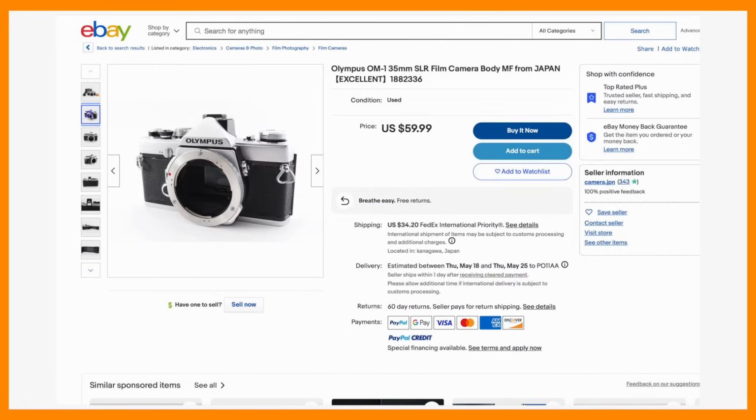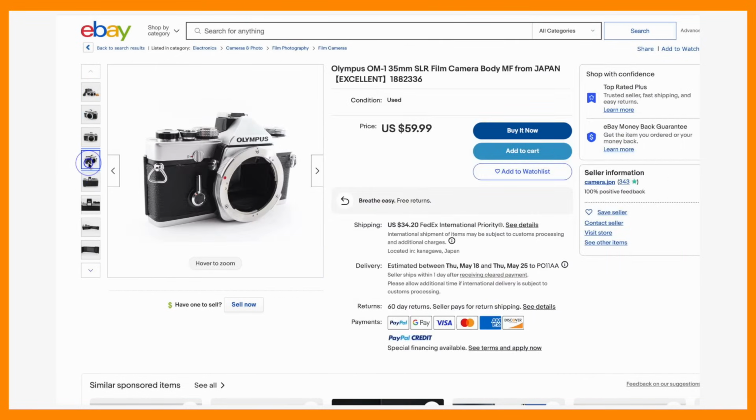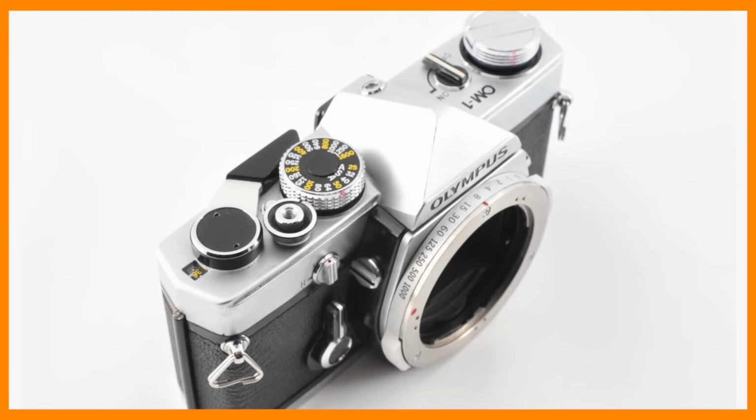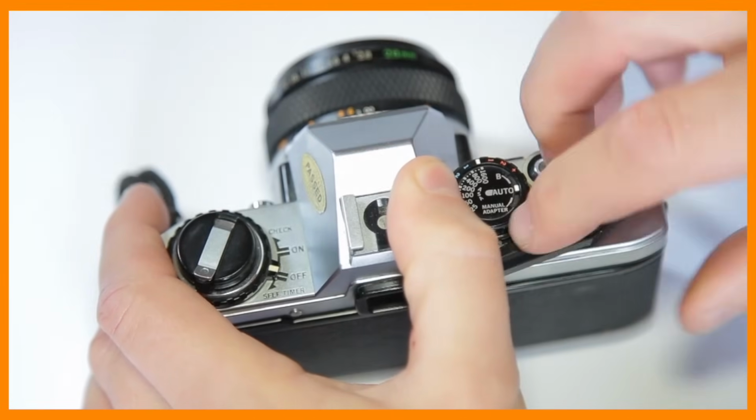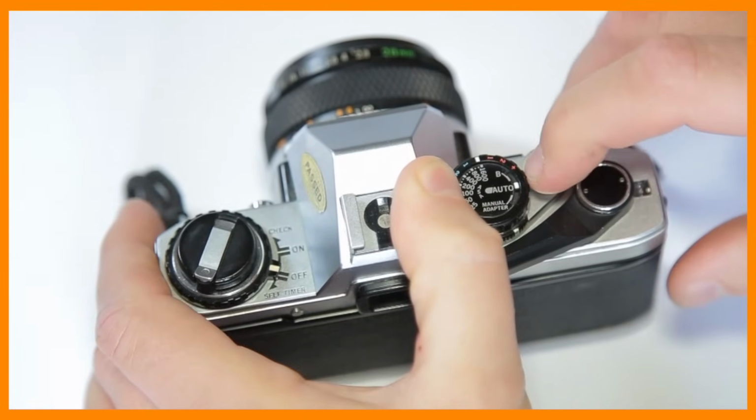It's a fully manual SLR camera, and a bit like the K1000, shutter speeds ranging from bulb mode all the way to 1000. It is a fully manual camera. So these can go from around £50 for a battered one all the way up to £350 for a mint condition. And while we're on the Olympus series, number 3, I've put the Olympus OM10.